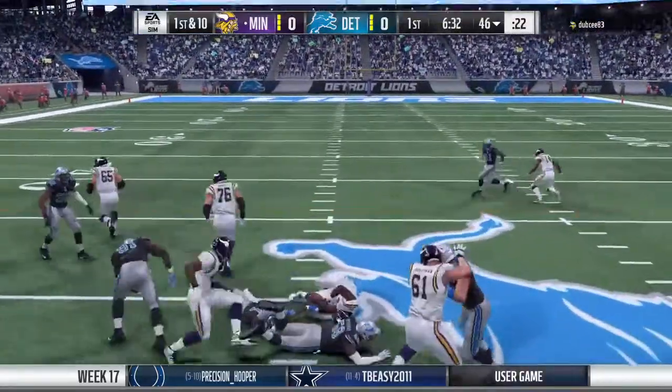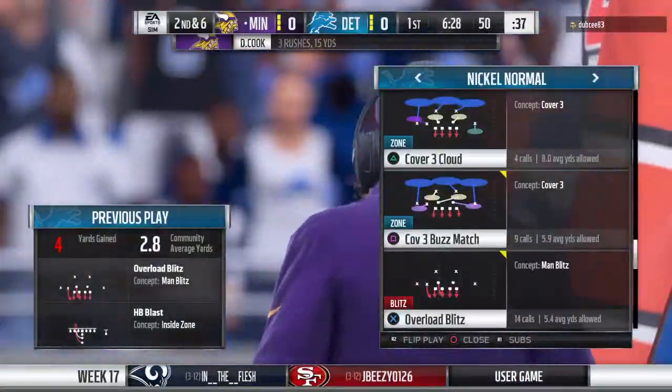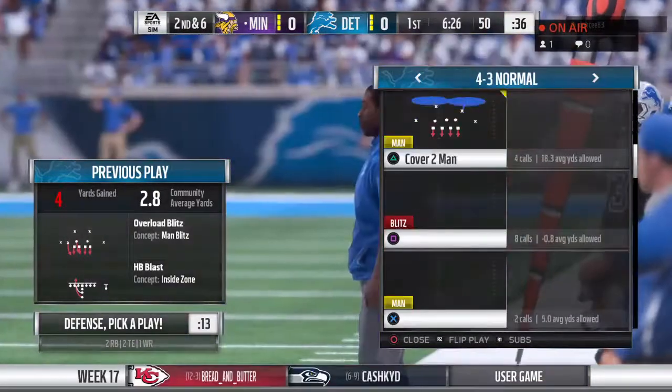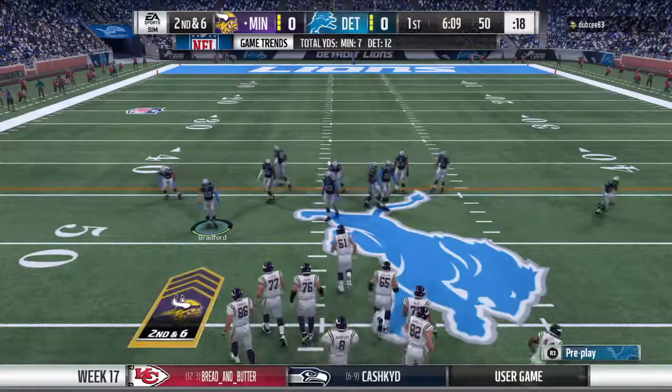Here's Cook as they begin on the ground. And he works his way forward for about 4 up to the midfield stripe. Tough running there. That's a hard-earned 4 yards. Yeah, those are the unsung kind of runs. They don't fill up the stat sheet, but they do set you up in good position on 2nd down.